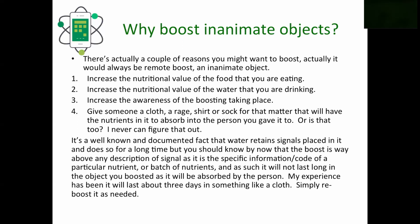There's actually a couple of reasons you might want to boost. Actually, it would always be a remote boost in an inanimate object. Increase the nutritional value of food that you're eating. Think about this. You're eating a Burger King Whopper or McDonald's Big Mac. What about boosting into that hamburger that you're eating on the fly multiple vitamins, your boost of multiple vitamins?